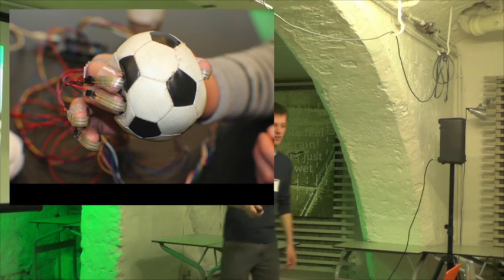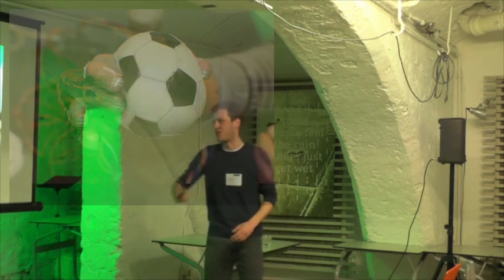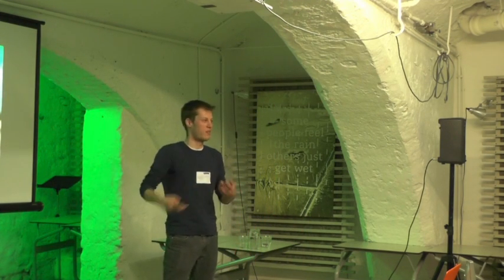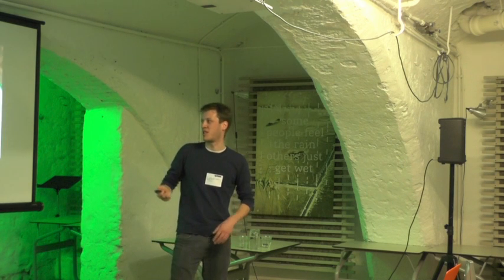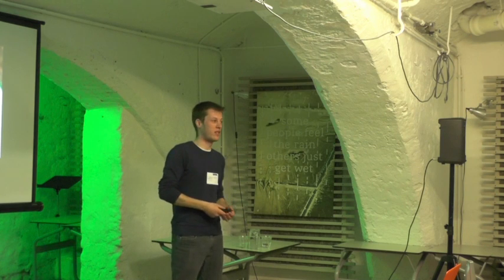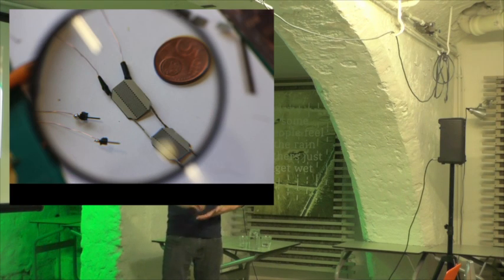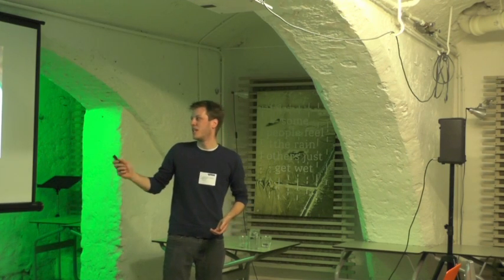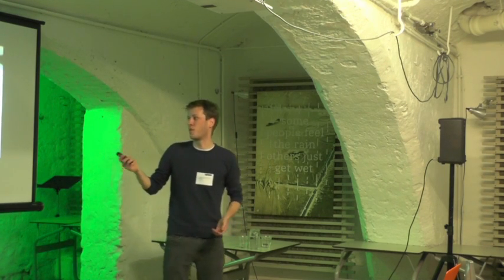So I have a little photo show which shows this process. We started, this is the prosthesis hand already, but we just taped some basic sensors on it to see what the readings were. We developed our own sensors to go into the glove, because they had to fit perfectly in this glove. They were pretty small.